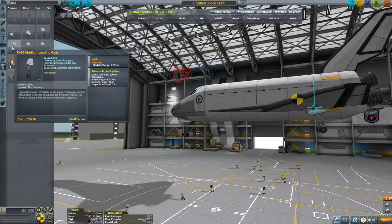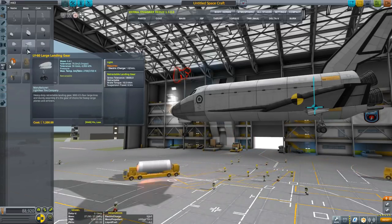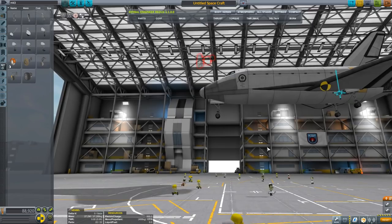Now the medium ones, what do they say about the stress tolerance? 9,000. The large ones have a stress tolerance of 18,000. Also, it has a lot more braking torque. We'll have to do some landing tests, but if we're landing on an uneven terrain, those wheels are going to snap. I can almost promise you that.